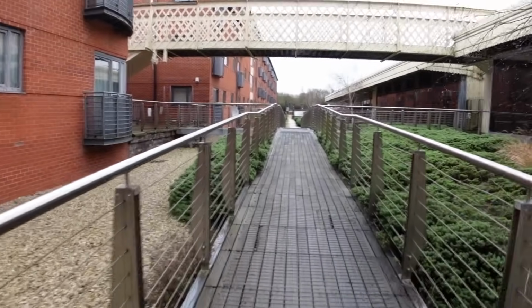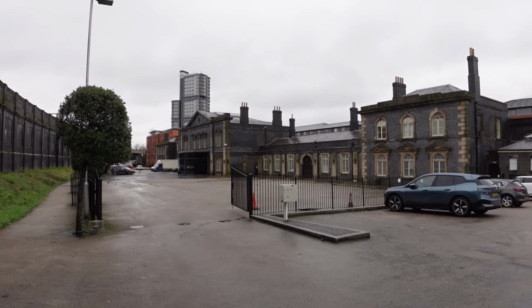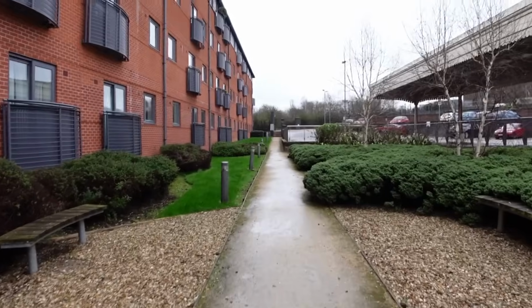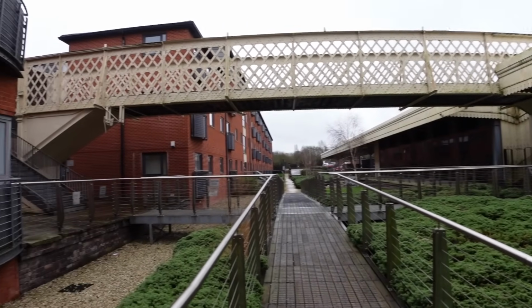So what I'm walking through now is the original Wolverhampton Low Level station. It's an old GWR station, opened in 1832. It lasted all the way until 1972, when all traffic was rerouted up to the high level station. The area here was redeveloped in the noughties. The original station building I now believe is an event space, and there's flats on the other side. The original platform is just there. It's nice that that bridge is still there as well.